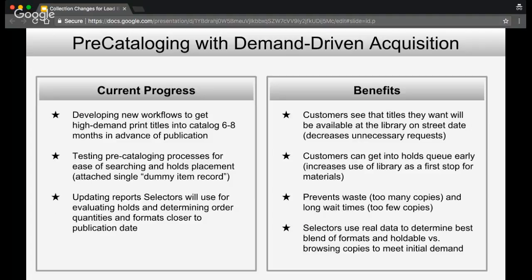Getting high demand materials into the catalog sooner enables customers to place holds to show us how much demand exists, reduces the need for customers to go through a separate request process for materials we are going to acquire, and allows selectors to use real-time data to determine the quantities and formats that best meet demand and avoid waste.